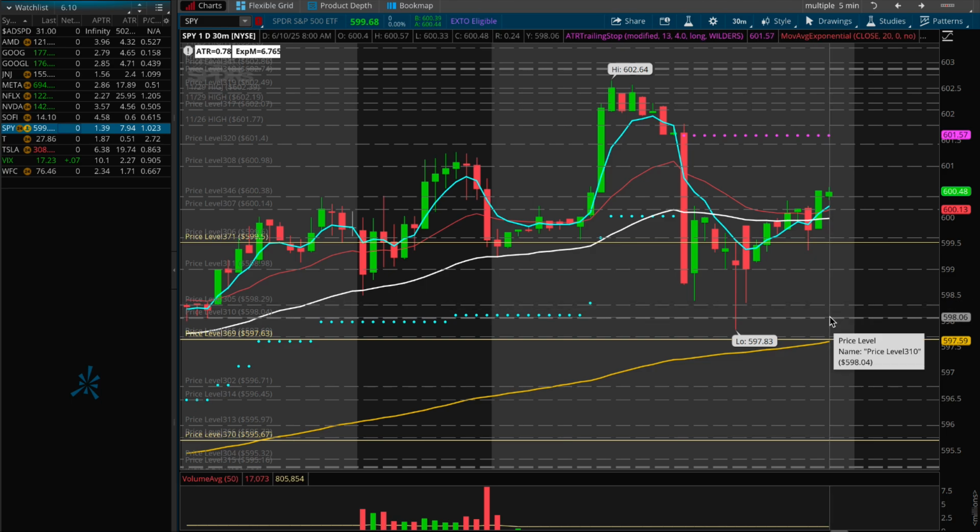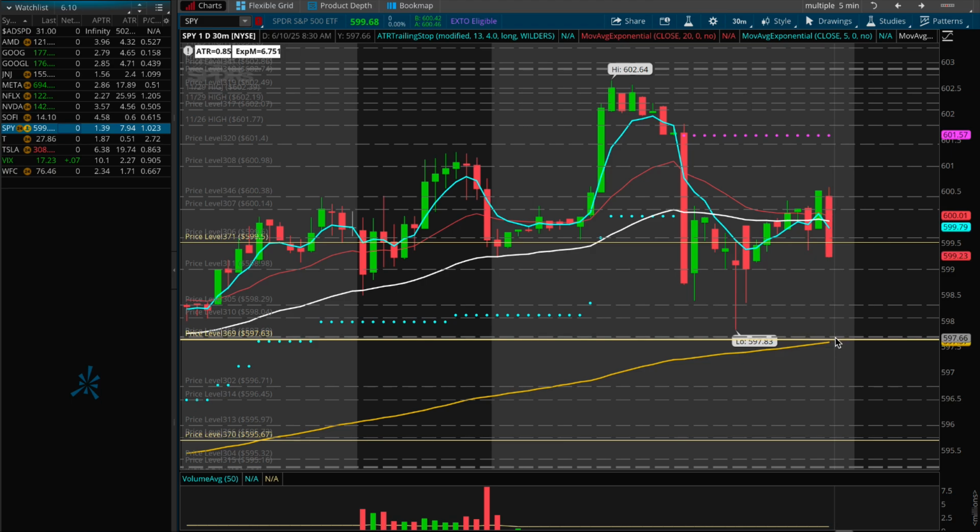Breaking that brings us back to 598.04, and if we should lose that 598.04, we see the 200 EMA and a strong support place for us at 597.69. Yes, I saw that too.